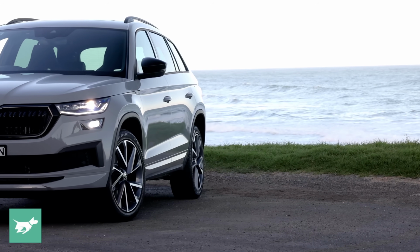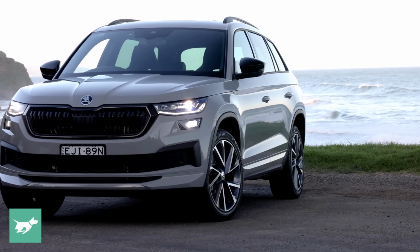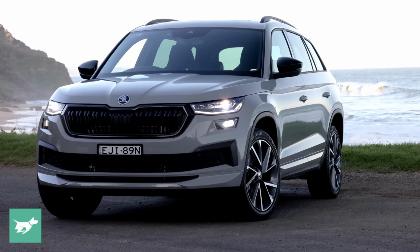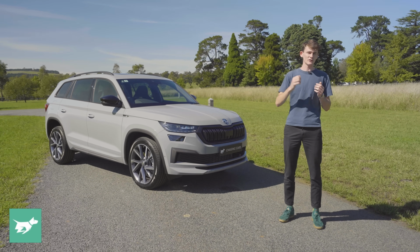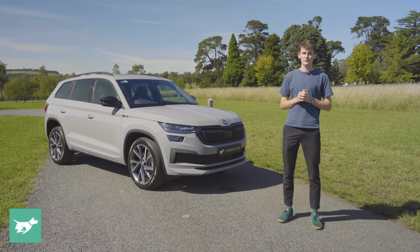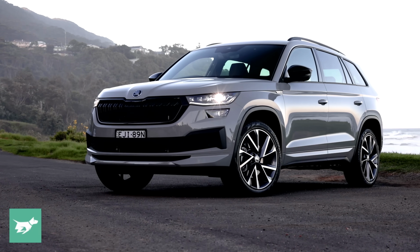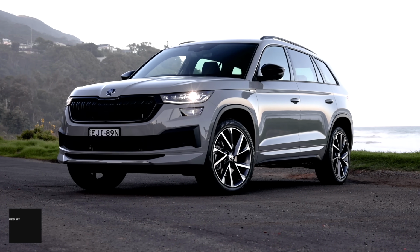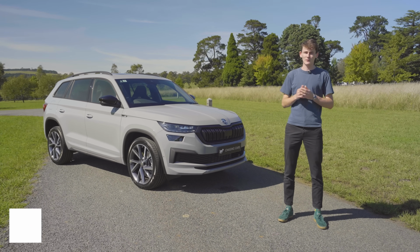Now, Skoda says that in Australia, there's a pretty even split between all of the grades here. So you've got about 30% to the Style, 30% to this Sportline, and then the bulk of the range is actually the RS, which is now fitted with a 2-litre turbocharged 4-cylinder engine from the Volkswagen Golf GTI. But we're not going to be talking about that car so much today. We're going to be discussing this Sportline. It's a slightly athletic take on the base model Skoda Kodiaq, fitted with a 132 kilowatt 2-litre turbocharged engine with a 7-speed dual clutch gearbox and all-wheel drive.